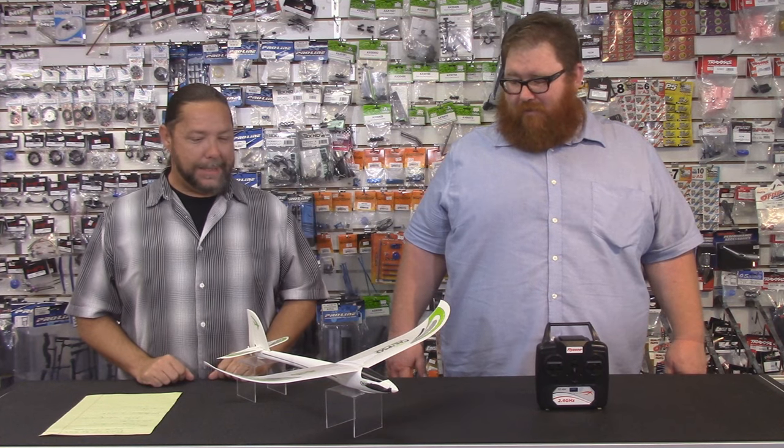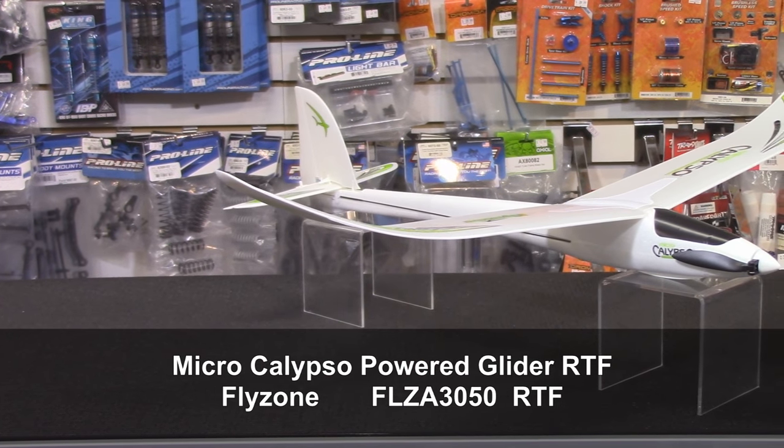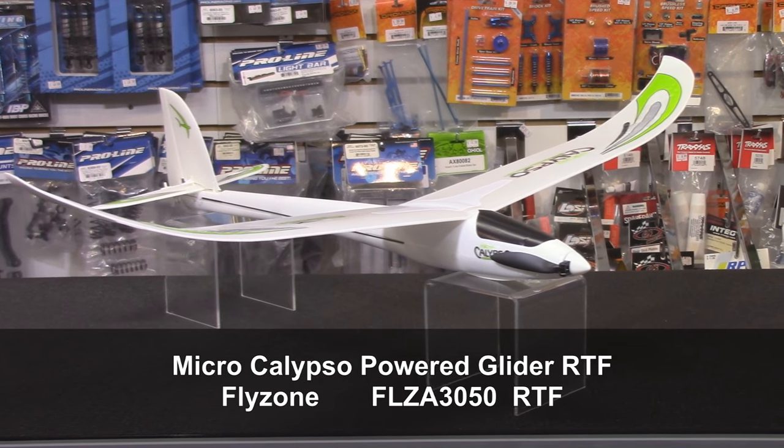Okay. Alrighty, it's a Micro Calypso. This is the Micro Calypso. Micro Calypso is a little glider. A little, yeah, a power glider. And yes, a Flyzone product, I see. We just did a Flyzone product, the last product.